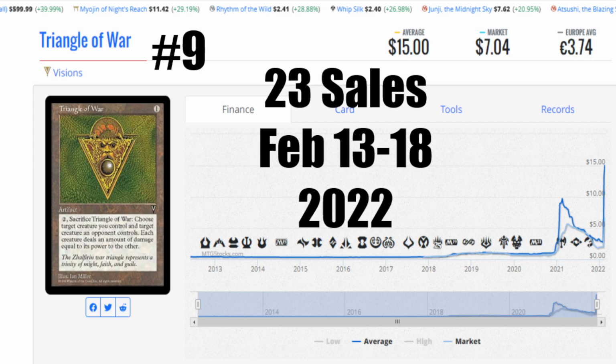Still good sales. 23 sales in a 7-day period is still good for a reserve list card. And it's still really cheap. Remember that, guys. A lot of these reserve list cards can be extremely cheap when you're first looking at it and comparing it to anything that comes out in standard nowadays. So cheap cards to still get, even with the spike up. It's probably the highest it's ever been, which is amazing. And the people doing the buyout are probably very proud of themselves right now because it's never been this high.